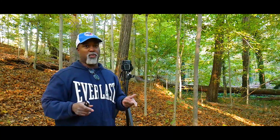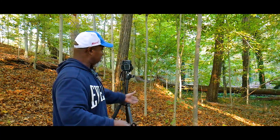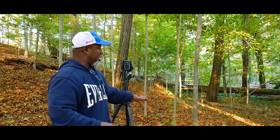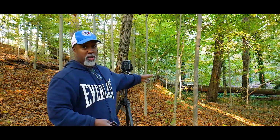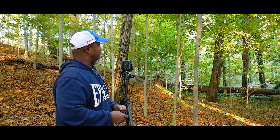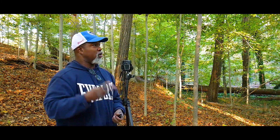Once I work on this in post, I'll be able to accentuate all of the colors. Because if you notice, you have a lot of leaves that are falling, and I can bring out the color in the leaves, the green color on the trees themselves, and hopefully it'll be a reasonably good shot. So that's 2 in the bag.